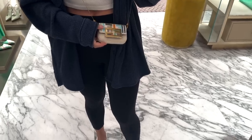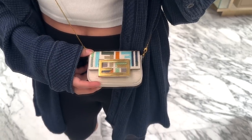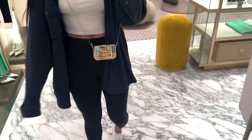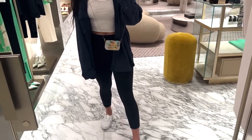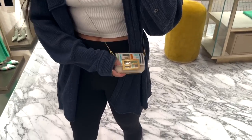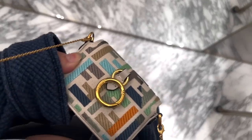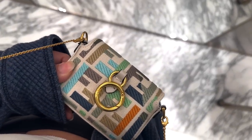The only thing that they had available in the new multicolor canvas with the FF was this Nano Baguette bag, and I actually really, really like this. I like that it's different from the one that I have. The fact that the FF hardware in the front is actually a lot bigger. Oh, it's just different enough that I can justify wanting to add it. And look at the color scheme.